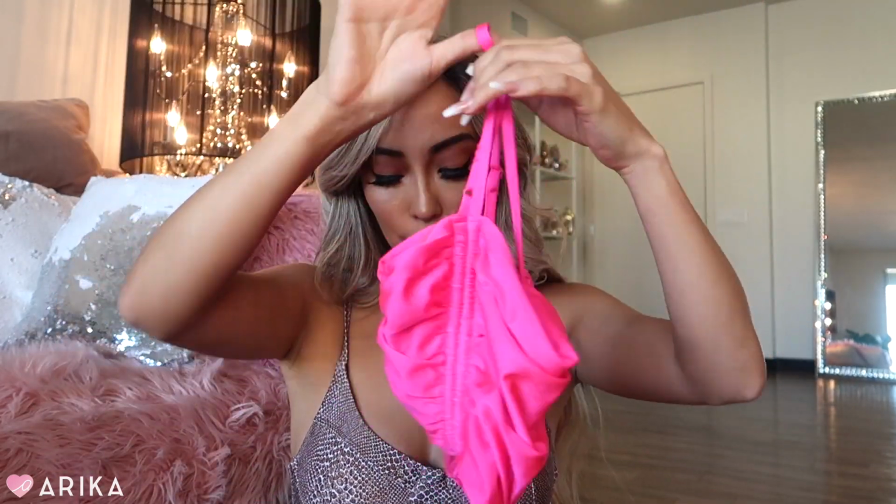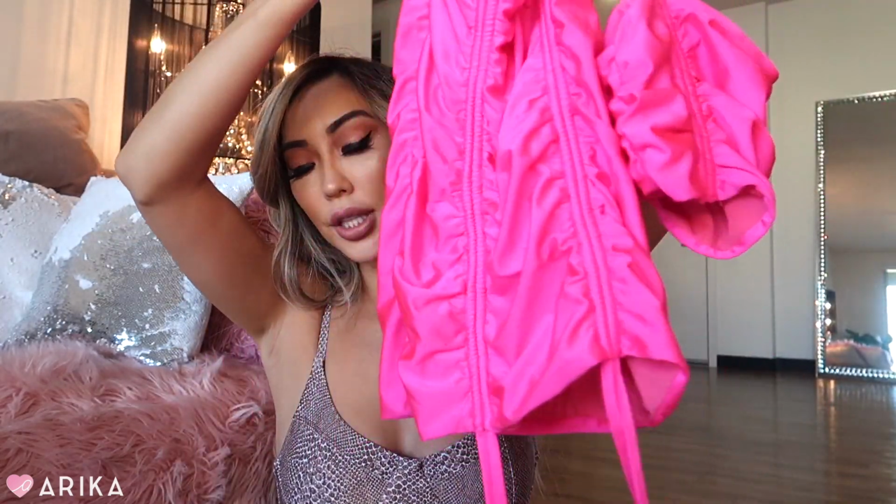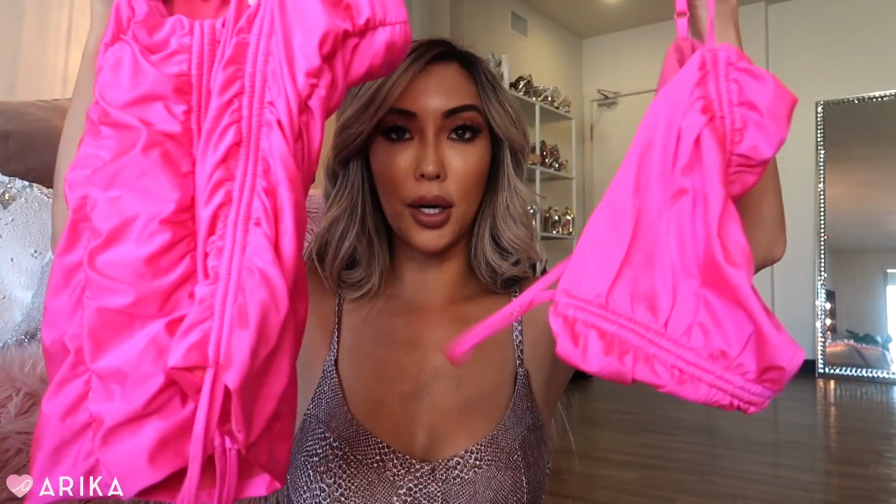The next item is a set. You guys know I love matching sets. I get them as much as possible because I feel like they're just so cute and they're just put together, and it's just a really cute combo. So this is a pink top, and it comes with a matching skirt, and it's ruched, and then you tie it. Super duper cute, a fun party outfit.